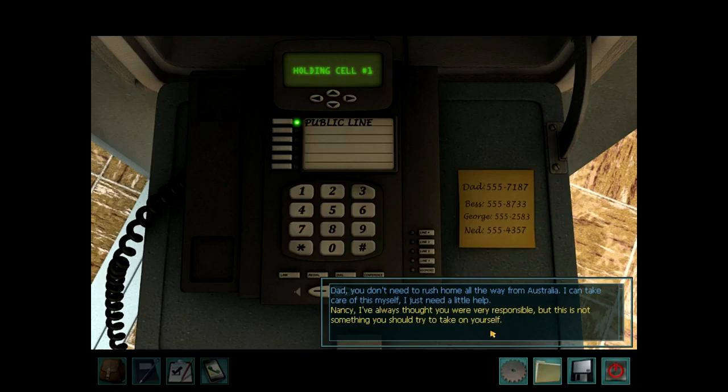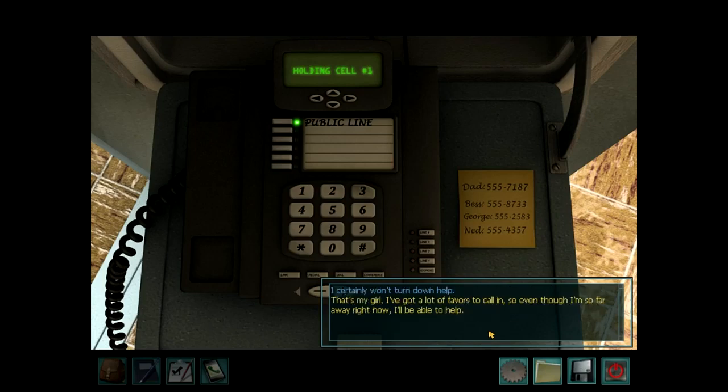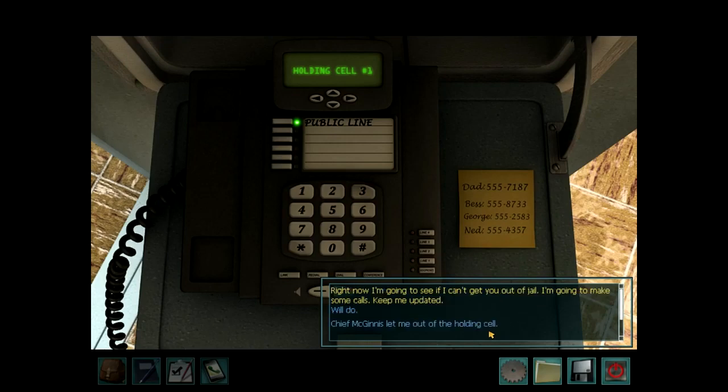Dad, you don't need to rush home all the way from Australia. I can take care of this myself. I just need a little help. Nancy, I've always thought you were very responsible, but this is not something you should try to take on yourself. I certainly won't turn down help. That's my girl. I've got a lot of favors to call in, so even though I'm far away right now, I'll be able to help. Right now, I'm going to see if I can't get you out of jail. I'm going to make some calls. Keep me updated. Will do.